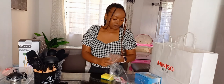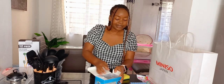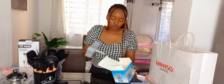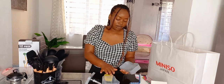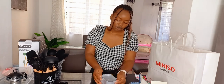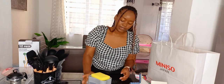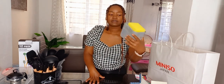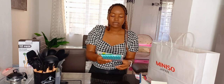Then I got the soap dispenser. I really looked for this thing. I don't know if everyone is getting it, and also I didn't get it in my color. Anyway, that's okay. So I got this, and it also comes with a sponge. This is how it looks. Put in your soap, cover your container, and then put this on top. When you're washing, you just press it down, and your sponge has soap. So easy. Definitely a bargain. I got this for 200 baht.